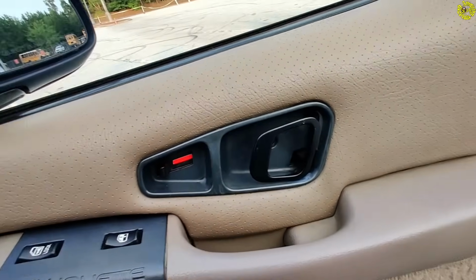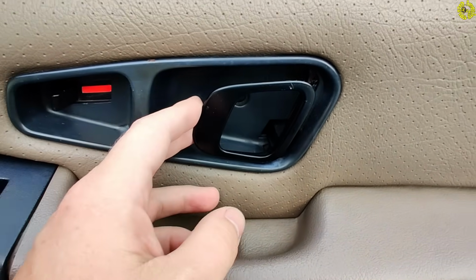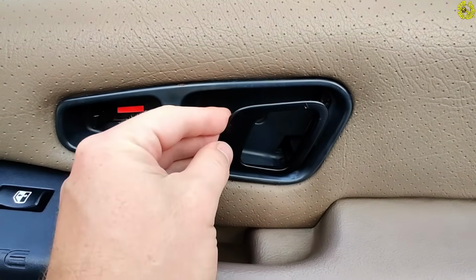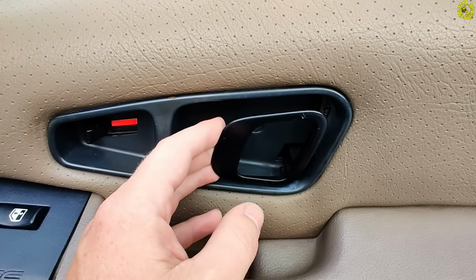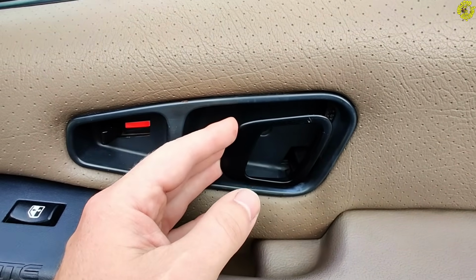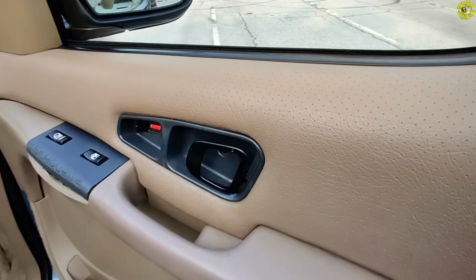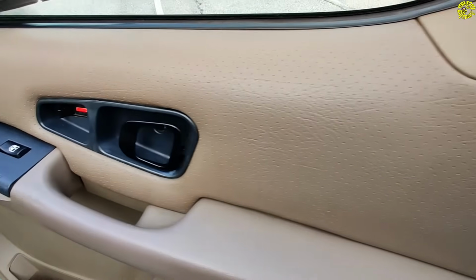Now, why am I mentioning it? Because if you break this, it's quite hard to replace. One, it's hard to find this part. Two, it is riveted, which means you're going to have to drill through the rivets to get them out of there. And then once you get the new part, you have to disassemble this whole panel in order to install and rivet the new door handle.